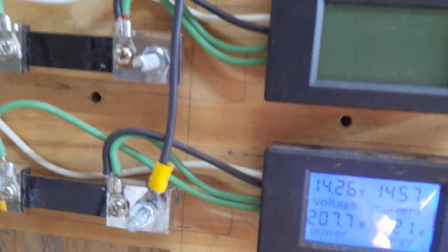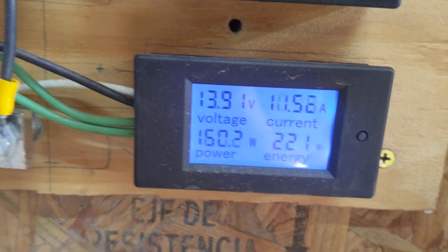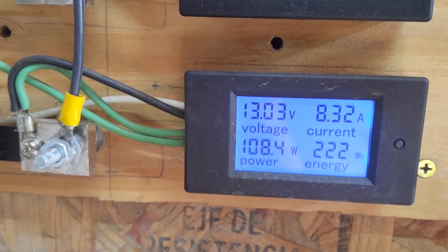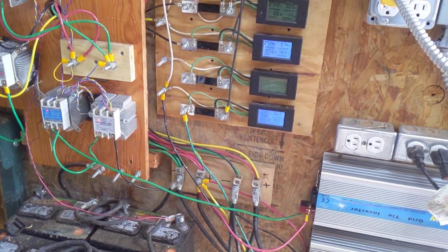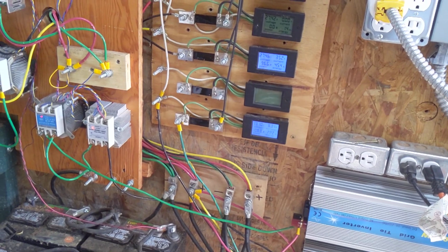So that's that for now. Everything is working, still what it's supposed to. Oh, we had a little gust. I wanted to see that on the Missouri turbine. We got up to 200 watts, and that's about as much as I've seen out of it so far. I think I saw 250 yesterday.